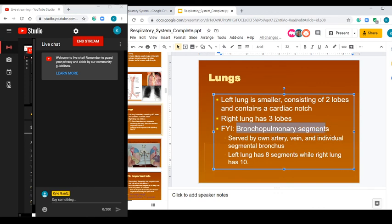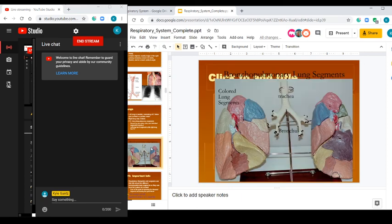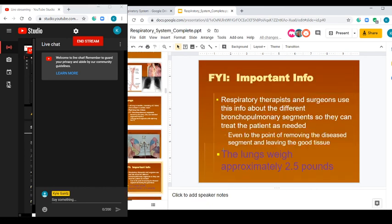Bronchopulmonary segments are served by their own artery and vein. I don't know if I really get into that too much, but you're going to need to know that the left lung has two lobes and the right lung has three. Here they're showing different segments of the lung with different arteries that feed them, and you can see the trachea and main bronchi come down into the lungs. Respiratory therapists and surgeons use this information about the bronchopulmonary segments so they can treat the patient as needed, even to the point of removing the diseased segment and leaving the good tissue.